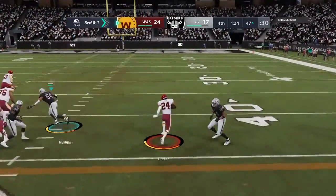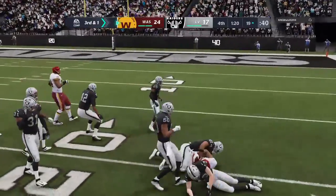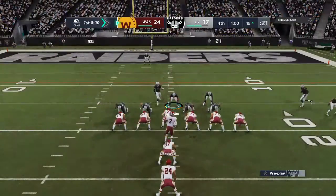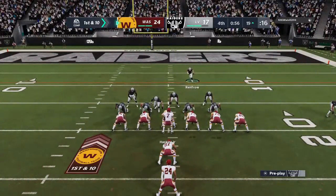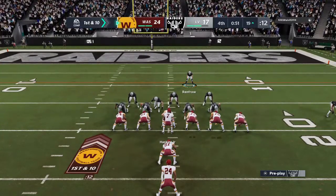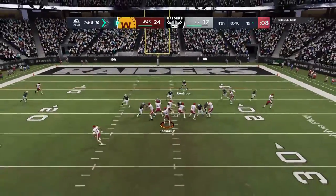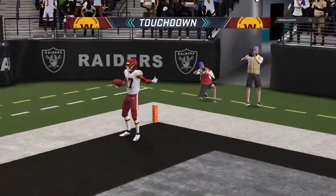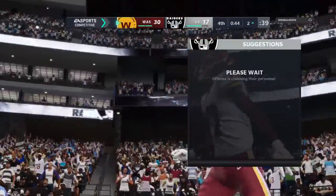On 3rd down, Gibson. And he's got some space here. Getting this one way down inside the 20. It was 3rd and short, and they go flying past the marker for a gain of nearly 30 yards. From the red zone now, Haskins on 1st down. And this is caught. And that could seal it. It's a touchdown.